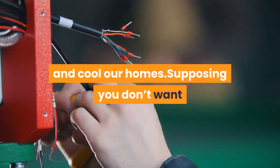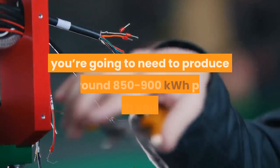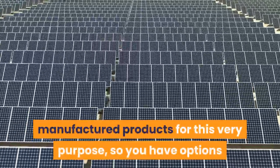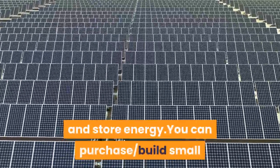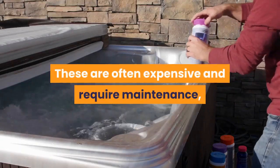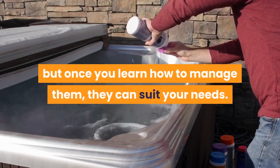Supposing you don't want to completely cut electricity out of your life, you're going to need to produce around 850 to 900 kilowatt-hours per month yourself. Fortunately, several companies have manufactured products for this very purpose, so you have options when choosing how you want to generate and store energy. You can build small solar panels around your shelter to produce energy. These are often expensive and require maintenance, but once you learn how to manage them, they can suit your needs.